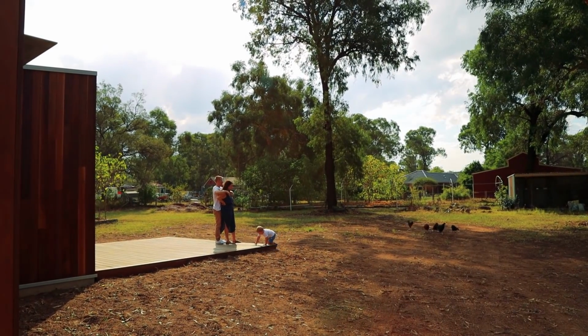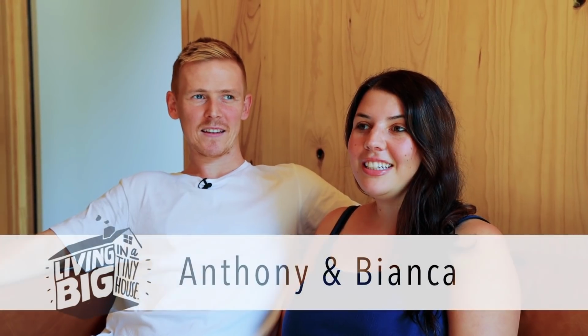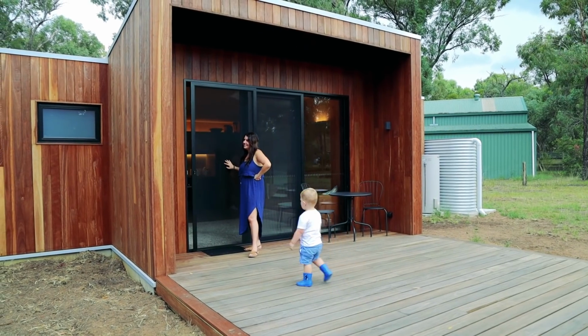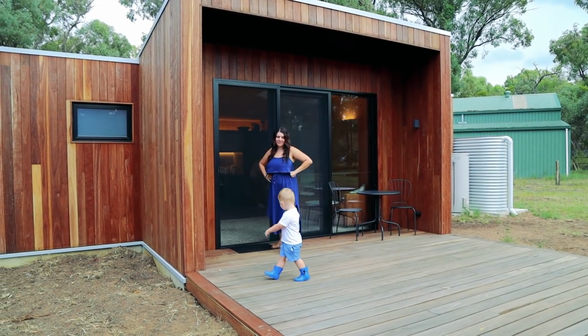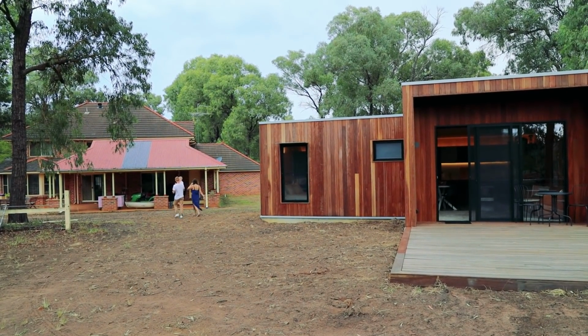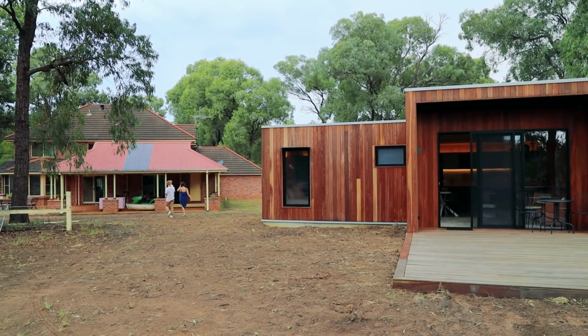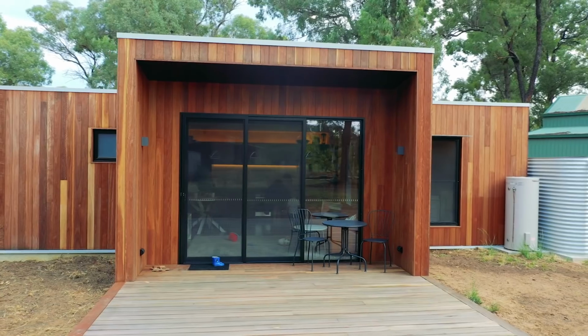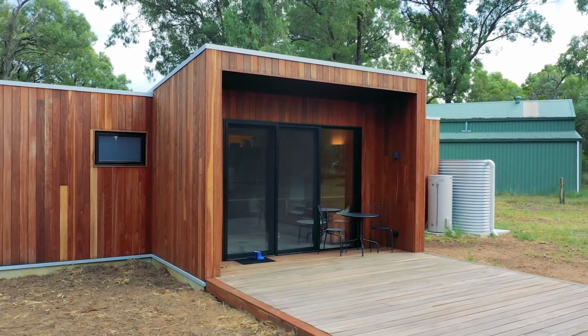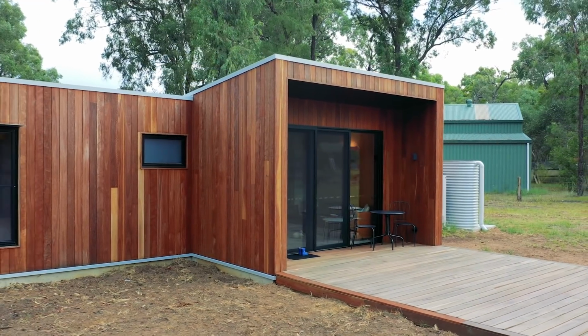Originally, we were living in an apartment near the beach, and then I fell pregnant. So we decided to move closer to our parents and our family. And we had our baby Noah, and we were living with our parents, which was lovely for the help, but it was a lot, us being all together under the same roof. So we were looking for something that allowed us to be close to our parents, but also have a bit more privacy. So this is a great option for us.